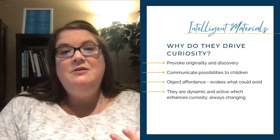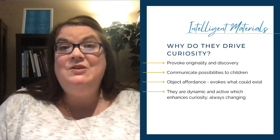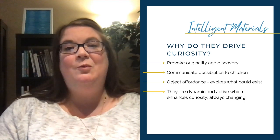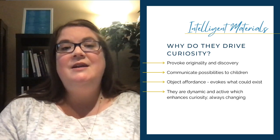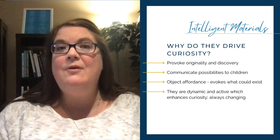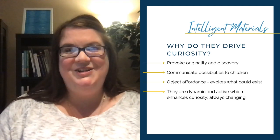Intelligent materials have object affordance. So it's about, as I said before, being able to see what the object can do, what it could be. It goes back to that quote that we talked about in the previous video about how it evokes what could exist as well. And intelligent materials, they are dynamic and active, right? We talked about how with loose parts, they need to be transformed and moved around, and they can be manipulated. So this enhances curiosity because it's always changing.